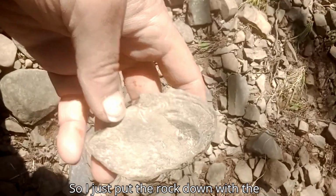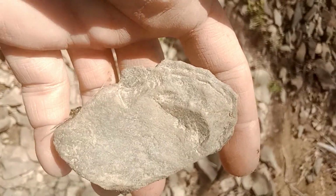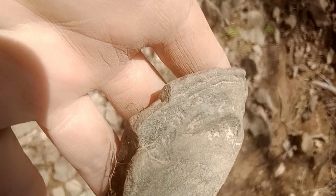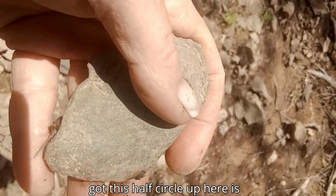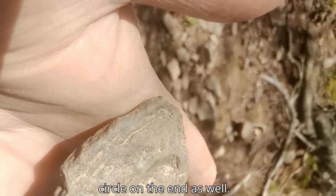So I just put the rock down with the lines. And look at this one. You see that? It's got this half circle up here that is raised. And then this circle on the end as well.